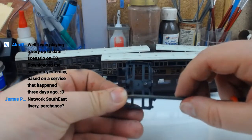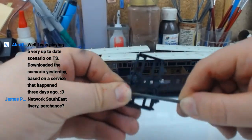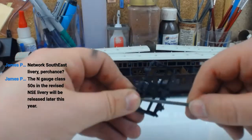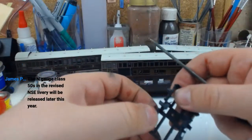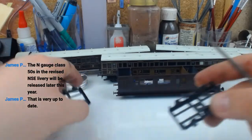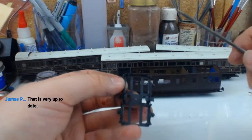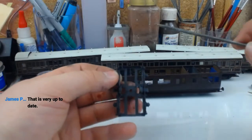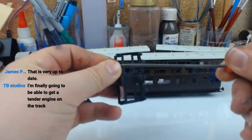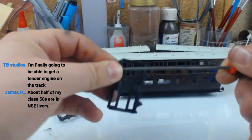Well, I was playing a very up-to-date scenario on TS, downloaded scenario yesterday based on a service that happened 3 days ago. That's quite recent. Network Southeast livery, perchance. Never. Network Southeast is always the wrong livery. Always. The Engage Class 50 in the revised NSE livery will be released later this year. Ah, excellent. I assume that is on your list of purchases, which is very up to date. That is indeed very, very up to date.